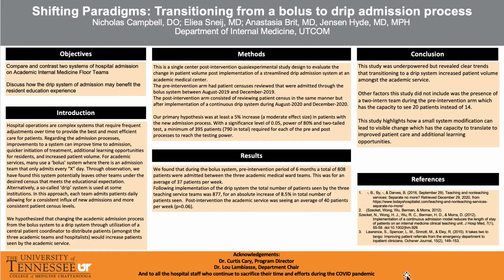So, in conclusion, small changes to the admission process can lead to big changes overall. There are other nuances to the difference between these; consistency likely allows for higher resident satisfaction, and theoretically that could be something else that could be investigated. Another aspect that could be reviewed is adjusting for the 2-intern team versus having just the 1-intern teams in 2020.